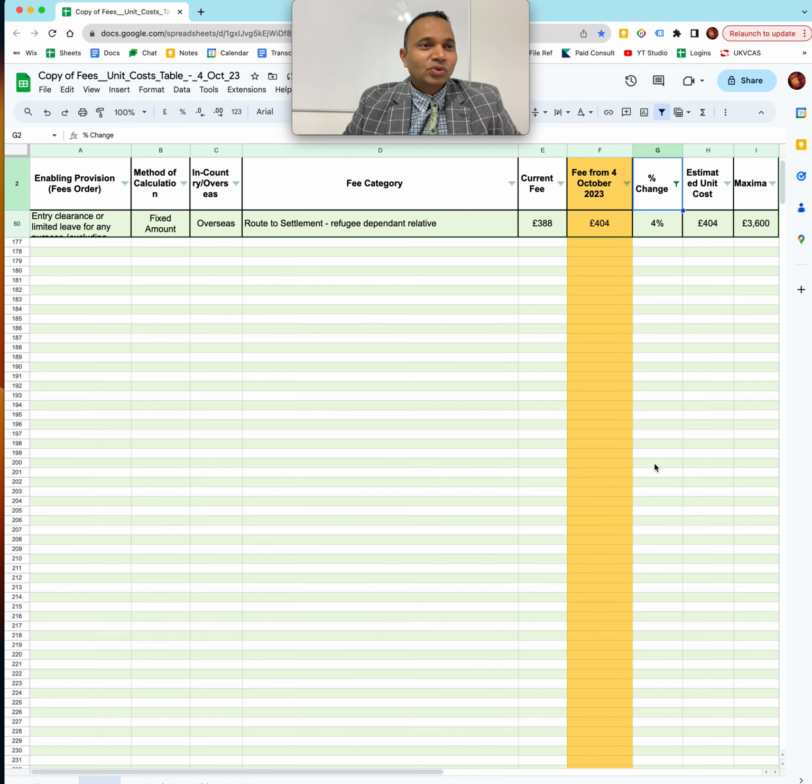What is 4%? Route to settlement, refugee dependent relative. This is a very specific, very niche area. A dependent relative of a refugee who is applying for leave, entry clearance or limited leave, either inside UK or outside UK. It was 388. It's changing to 404. It's a marginal increase because it's 4%, and the base amount was also low, 388.